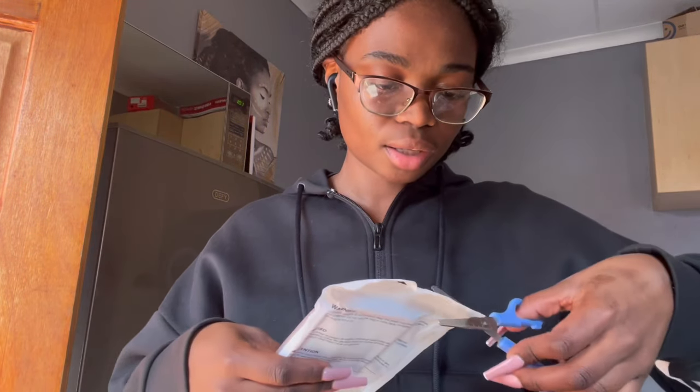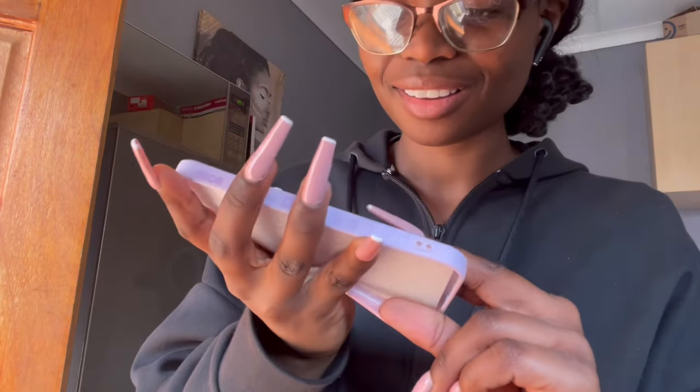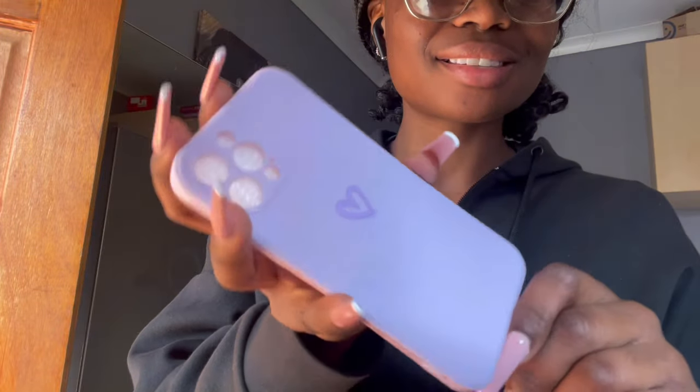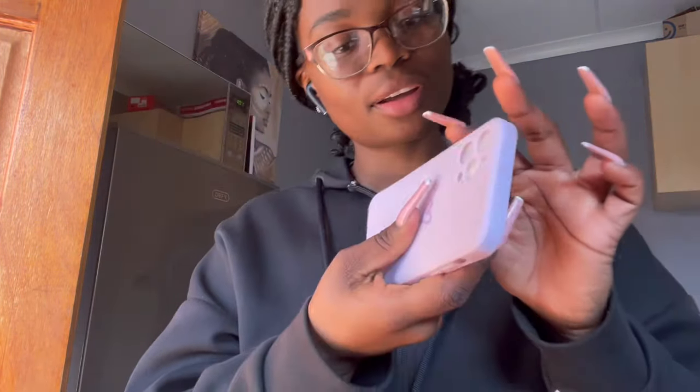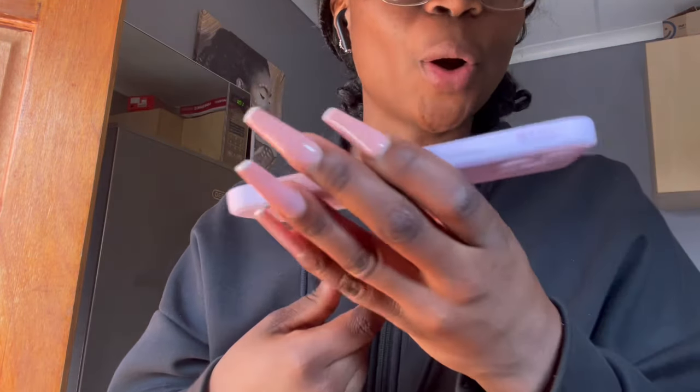So, let me open. Yay, this is the first cover that I got. It is so pretty. Yeah, this is the first cover that I got for my cell phone. I love it. Oh, the detail, it is so pretty. Nice. And then I also got this one.